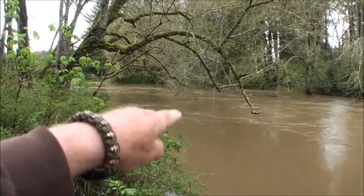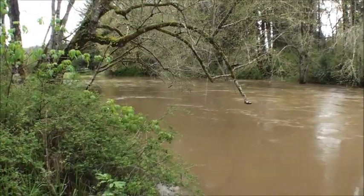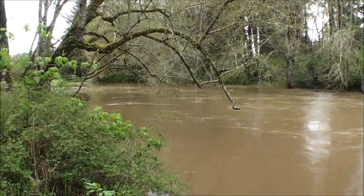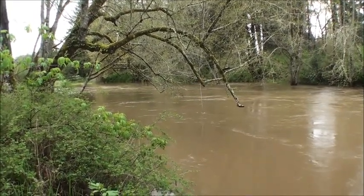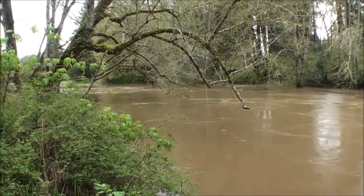There's the rope swing that I showed in another video. It was swinging so nice and free. Now it's almost like there might be a fish hook on the end of it.